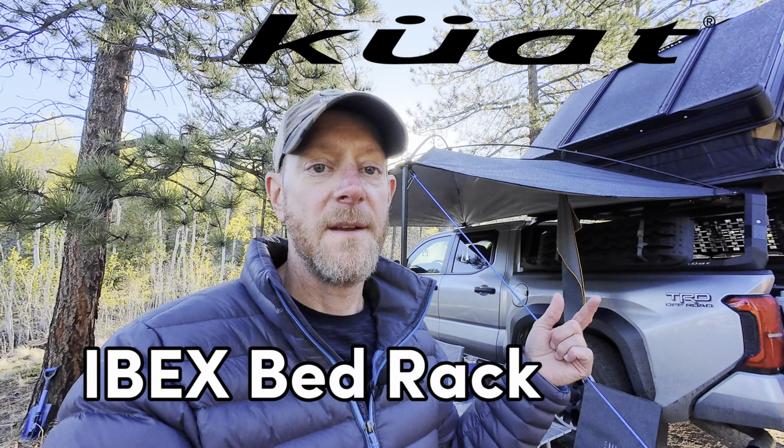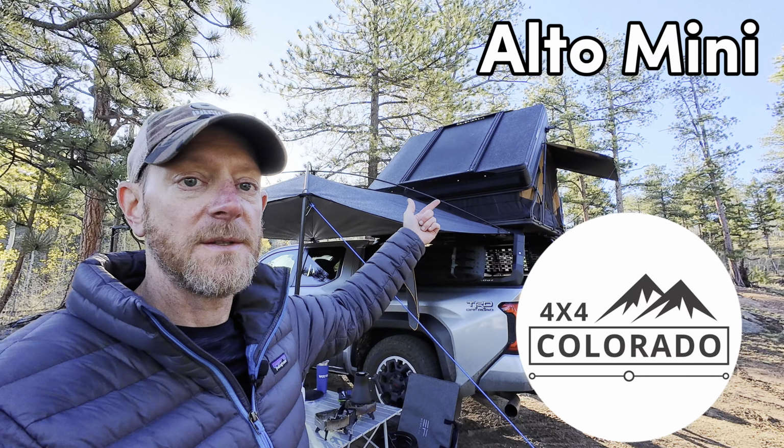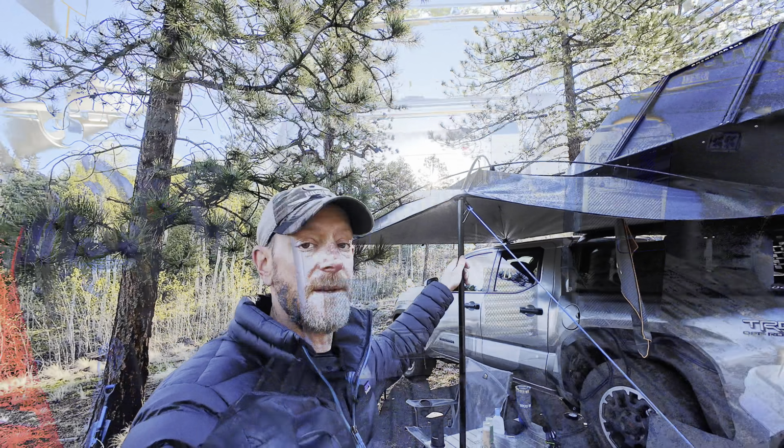Camping in the Tacoma with the Kuat Ibex rack and the 4x4 Colorado tent, and using the Moonshade for the awning. Then if you watched my pack up video, you saw that we have a fridge, and this is the APL 55 from Iceco, which I will have a review up of pretty soon. We've had this since last December. We did a trip with it and it performed really well, bringing a bunch of meat back from Wisconsin. And we also were able to pick up the cover for it, which will help keep it from getting scratched.